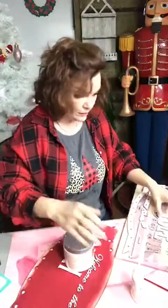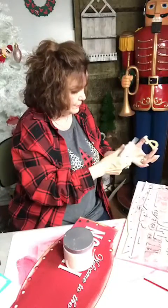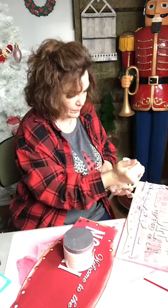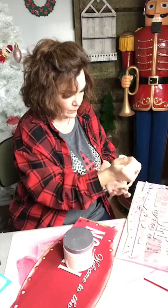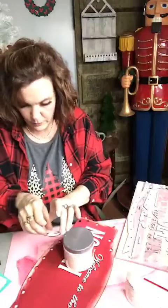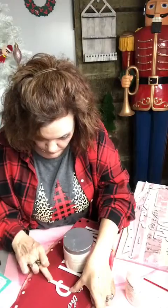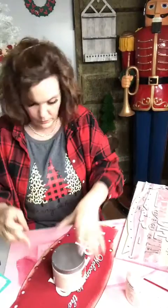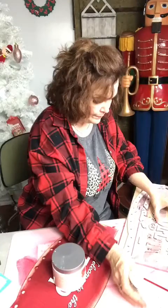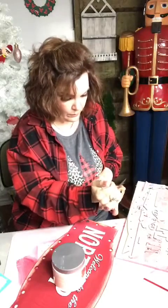It doesn't take long for it to sit with the stuff, so you can just keep moving your weight along if you need a weight. How quick we're moving right along here.